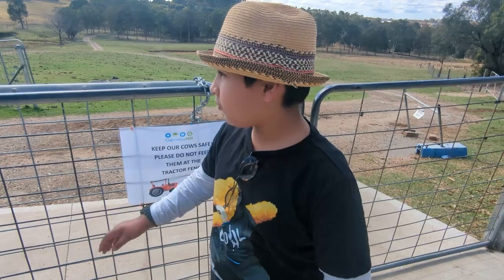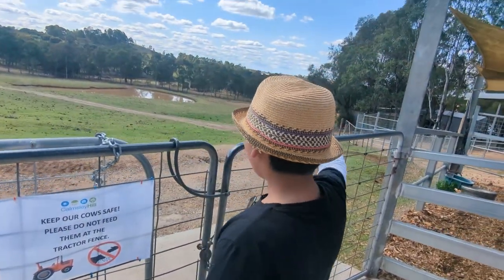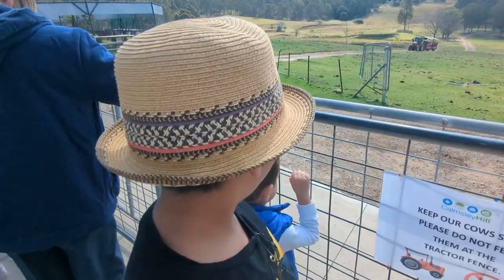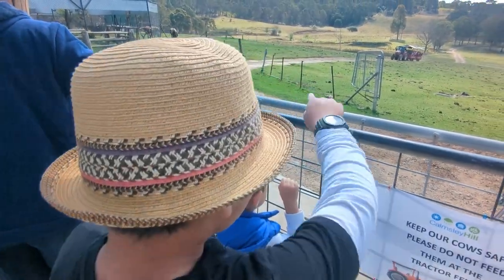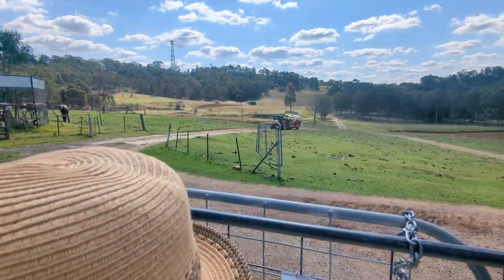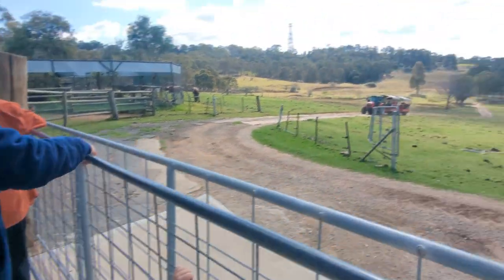In some minutes, a tractor is gonna go, and we're gonna sit on it, and then we're gonna go all the way around. So stay tuned. Wow, there's a tractor! Look over there, there's a tractor! It's coming, and then once I get off, then we can come on.